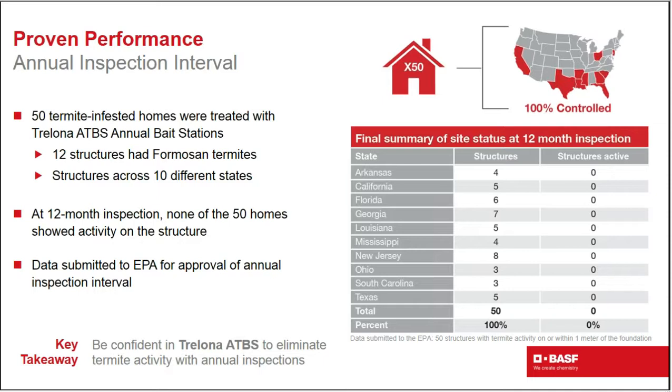All these 50 sites were found and treated by pest management professionals with us BASF researchers on site with them, along with university cooperators and or private researchers. We had third-party people helping us gather this data for submission to the EPA and then submission to the states beyond that too. Next slide, please.